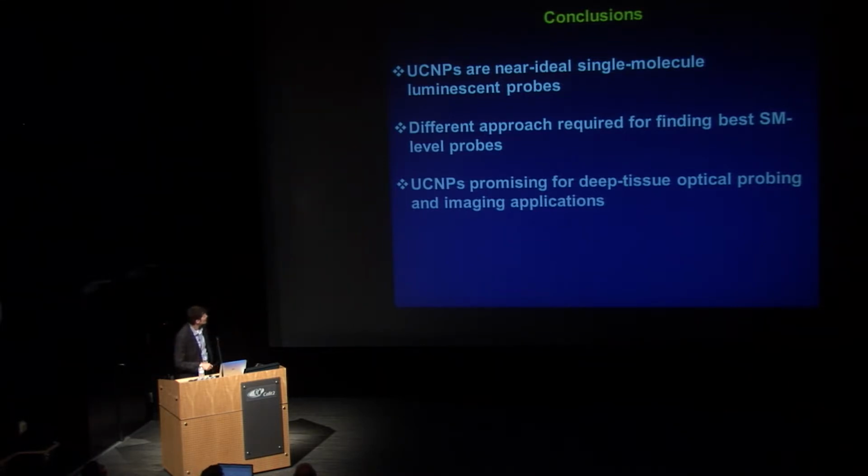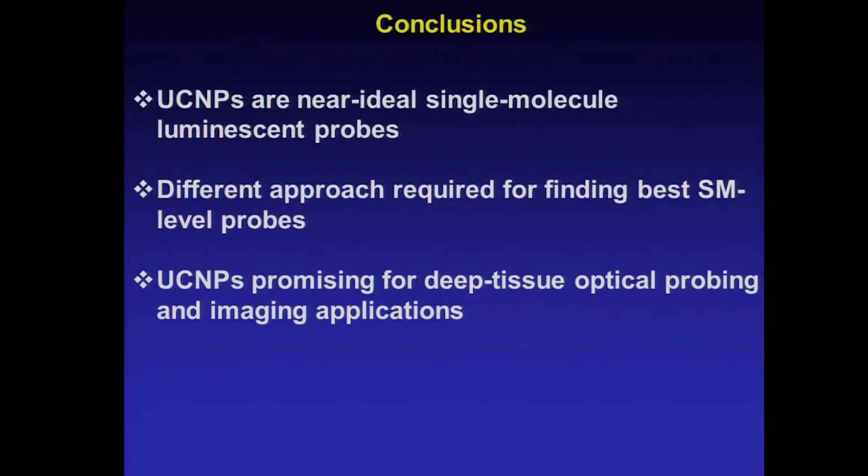So to conclude, I hopefully have convinced you that at least in certain ways, UCNPs are ideal single molecule probes. I think people should start rethinking how they approach the design of some of their emitters. In particular, I think there's probably a large class of molecules that have been discarded as probably being bad probes, but maybe aren't. And finally, we think that there's a lot of potential use for these types of things and related nanoparticles, things that are nonlinear nanocrystals that can give you third harmonic generation, for example, in terms of deep tissue imaging.